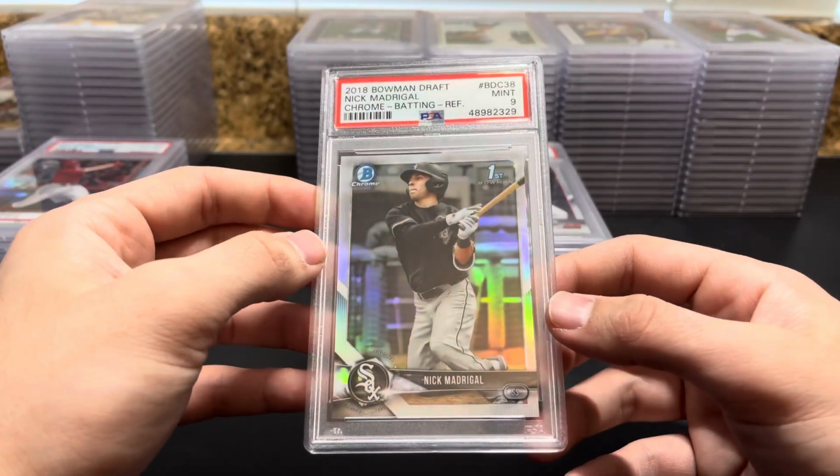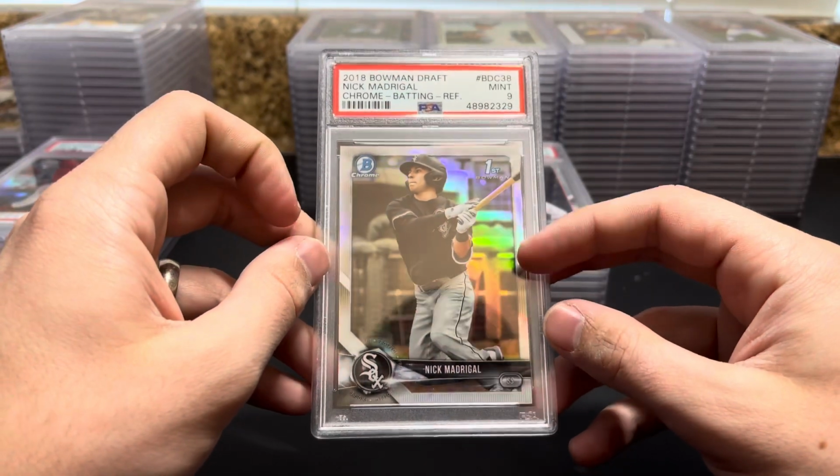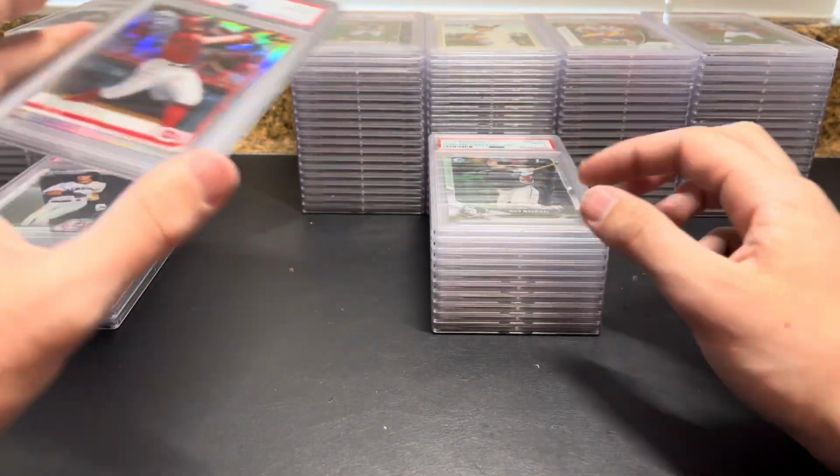You can see it's not that, I didn't get lucky. I mean, it's a 9, right? Look at the centering. Thick, thin. Border, the center here, out. Border here, out, right? It's meant to be a 9.